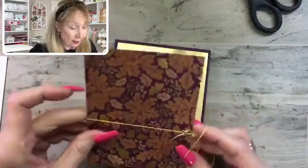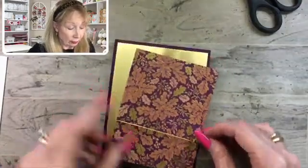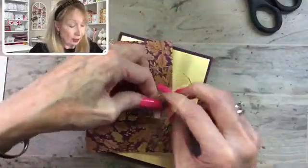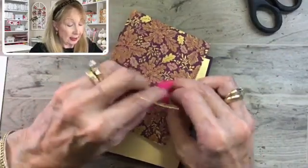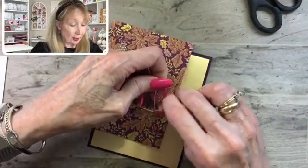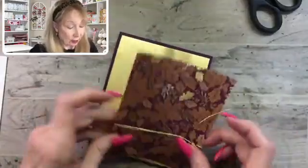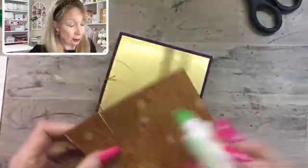Now I want to position this down, I think kind of in the lower third. And I've noticed with this trim, it's kind of cording, and sometimes you have to tie another half knot in it because it has its own little way, and sometimes it wants to come untied a little bit. So I'm just going to tie one more little knot in there, just to make sure it's not going to go anywhere. And then we'll glue this on with our multi-purpose glue.